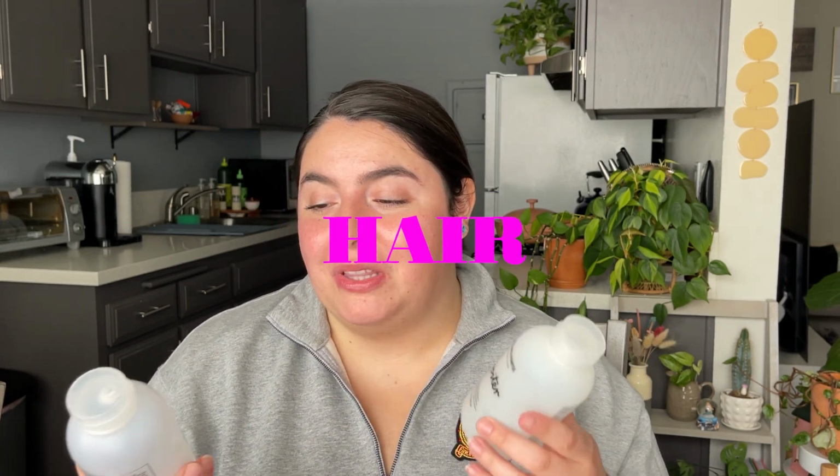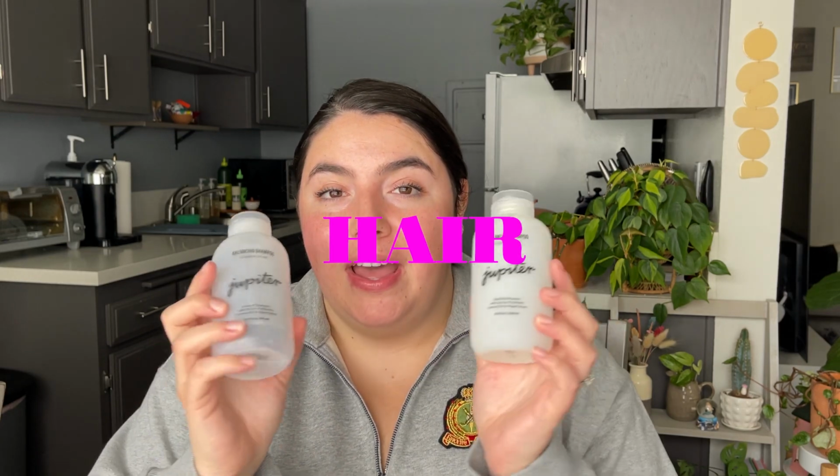All right, let's get into some hair care products, starting off with the Jupiter Balancing Shampoo. This is my all-time favorite. I've used it for a year and a half, 2 years at this point, and I've gone through quite a few of them. I just wish that they would make a travel size one of these.